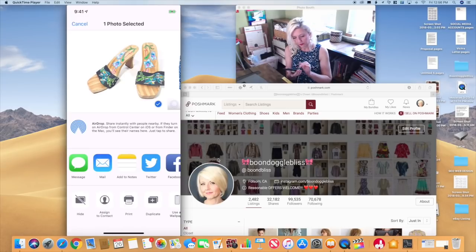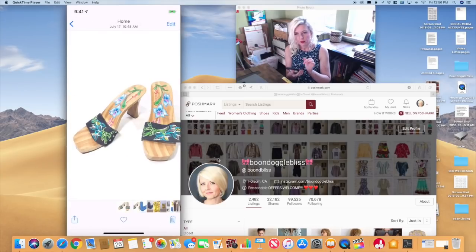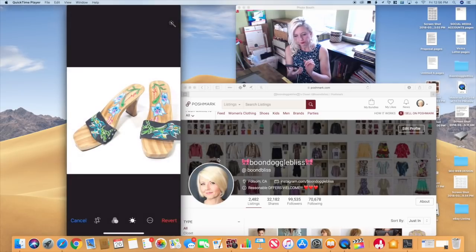I want to see if I can duplicate it so I can do a side-by-side. Hold on. Okay. So now we have the fixed one, and then let me go back and revert that one to its original.